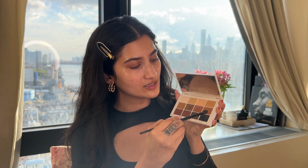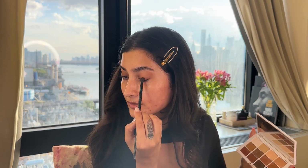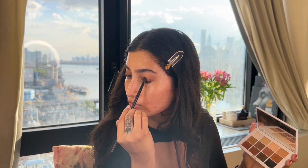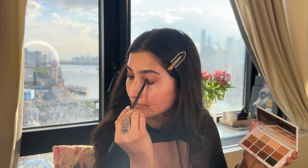Okay, now we are going to use the Masters Mattes palette by Makeup by Mario, and I'm going to take a small fluffy brush and pick up this eyeshadow and focus this color mostly on the lid and closer to the lash line, just adding more depth to this look.